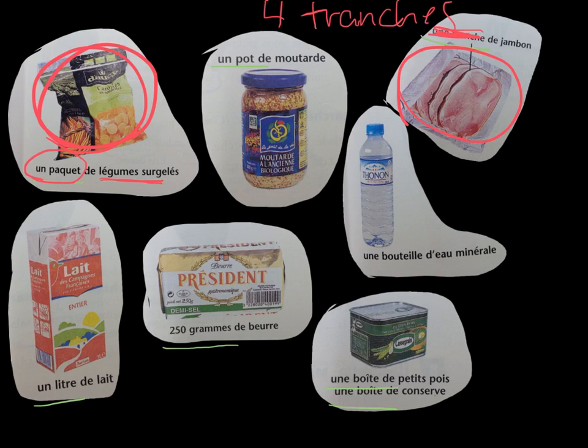So I hope that is making things a little bit clearer. I don't think that this is too difficult, but you just have to remember that with expressions of quantity, you're only going to use de. You're not going to use du or de la or des or de l'apostrophe. Only de. Okay?